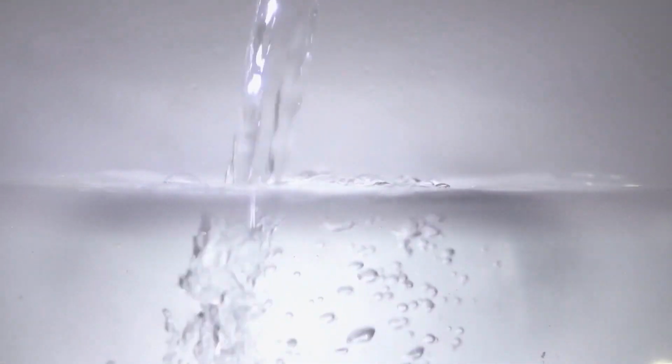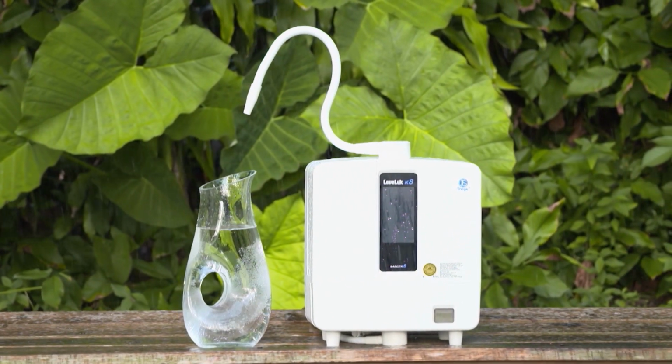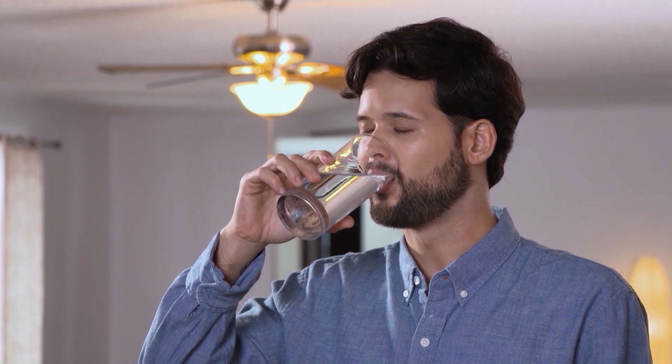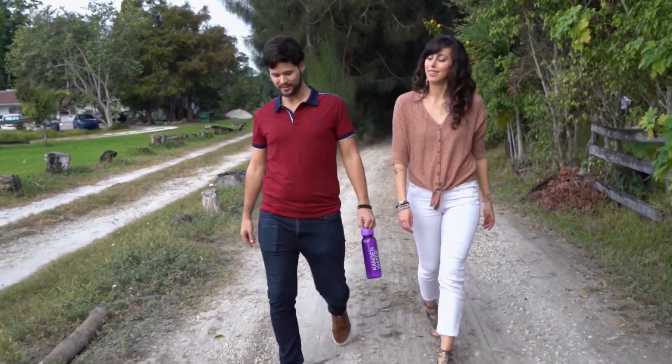And when it comes to water, live water, Kangen water, for example, is the best quality water I've been able to find. It's a live water. It really hydrates my body, so it maintains my great health. Daryl and Gabby's healthy lifestyle touches everything they do, from walks in the Florida outdoors to in-studio yoga sessions.